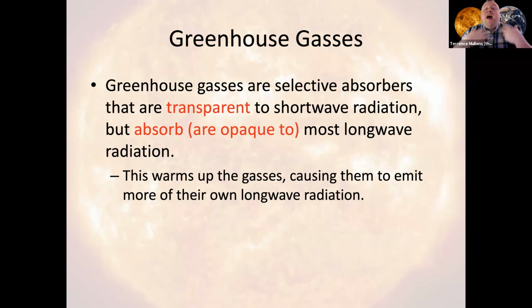Greenhouse gases, in particular, are just like the windows in your car. They are transparent to shortwave radiation. So sunlight, for the most part, there are some exceptions, is able to make its way right on through. That's good because that heats our Earth up. However, those same greenhouse gases are also absorbent to the long wave radiation that the Earth gives off. This allows a lot of that long wave radiation to be absorbed by those greenhouse gases, heating them up, and then re-emitted back down to the surface of the Earth, keeping the surface of the Earth nice and roasty and toasty.